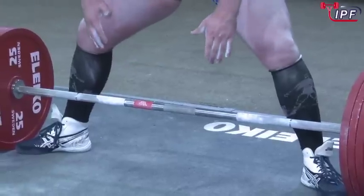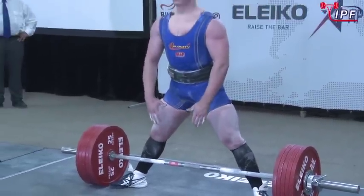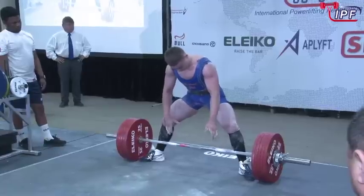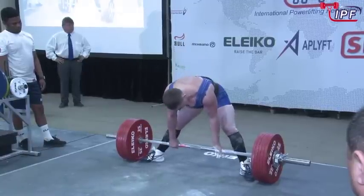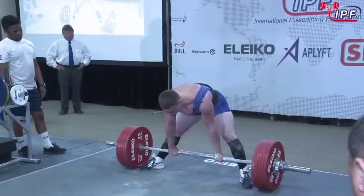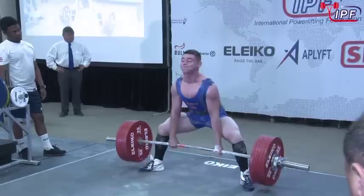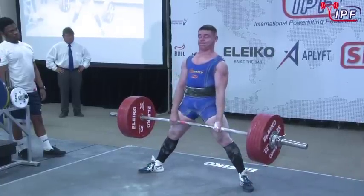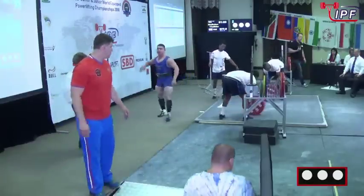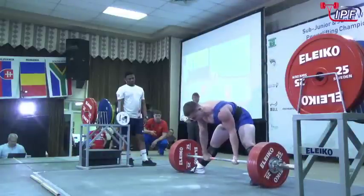Gets those toes right out, doesn't he? Yeah, it must be a solid lift to give him an opportunity to put some weight on for the total. Chest up. Yes. Absolutely fantastic. A great opening lift at 277.5 and puts himself in a really good position now to try and challenge for that gold medal.